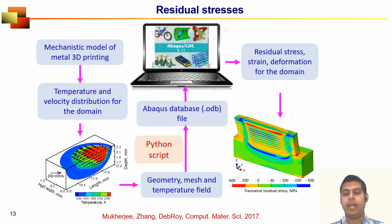Residual stresses can be calculated using commercial packages like Abaqus or ANSYS. But one challenge that we often face using those software is they do not consider the effect of convective flow inside the molten pool while calculating the temperature field, based on which they calculate the residual stresses. So what we did, we developed a heat transfer and fluid flow model of the additive manufacturing process that considers the effect of convective flow inside the molten pool and accurately calculates the temperature field. We import that temperature field into a commercial package, Abaqus, to calculate residual stress and distortion.